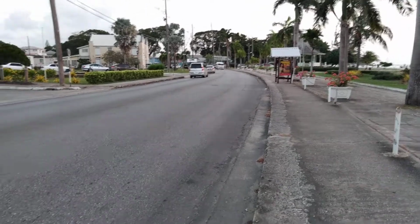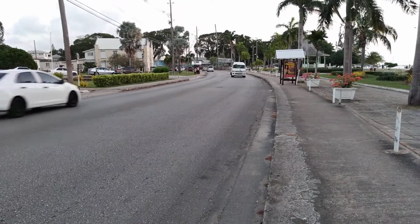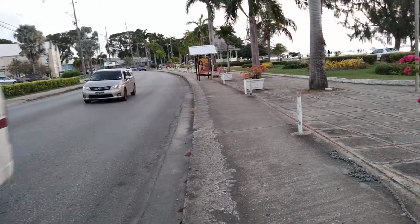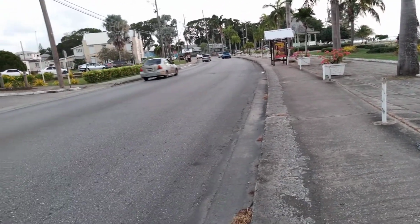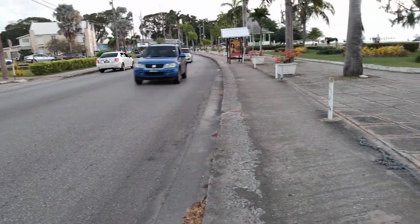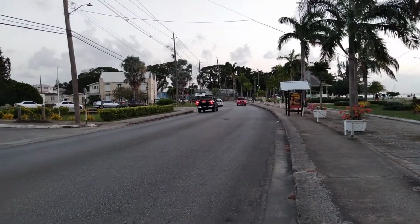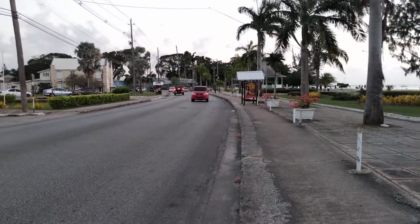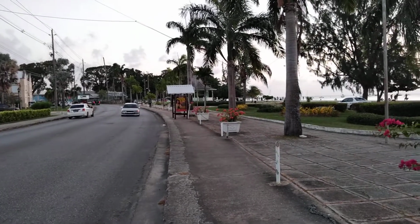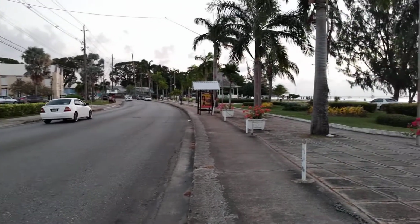If you are coming from the south coast of the island, you will use this road to get into the coast. Look at the Bay Street Esplanade. This is over here.